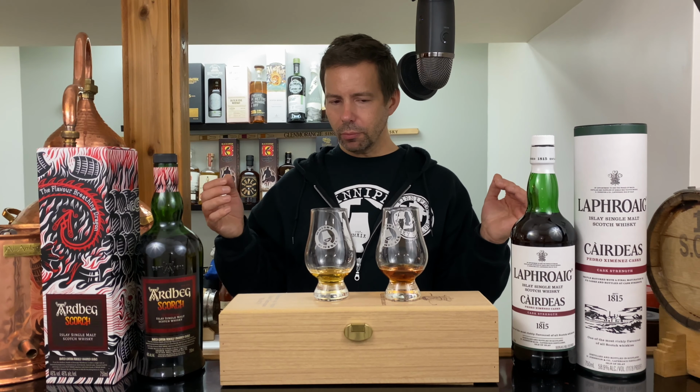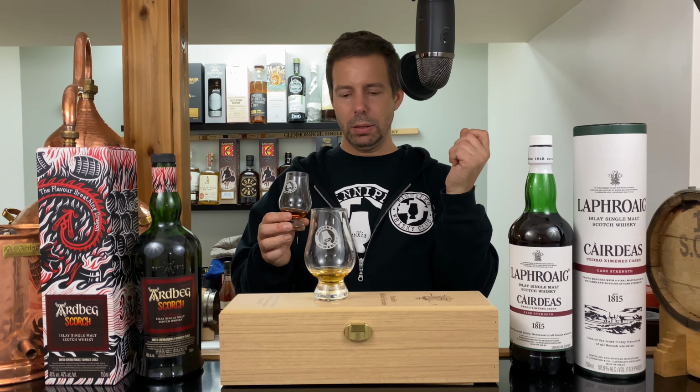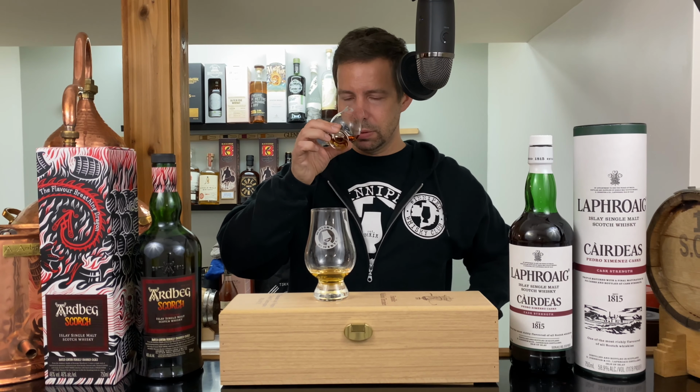All right, so with water, what do we get here for Laphroaig Cairdeas ex Pedro Jimenez casks? You get some juniper. You get a little bit of burning pine and cedar. The smoke is coming through a little bit here, but the red PX flavors, the strawberry, the raspberry, that goldenberry, the blackberry, still very prominent here. But it's beginning to show its Laphroaiginess. So that's cool.